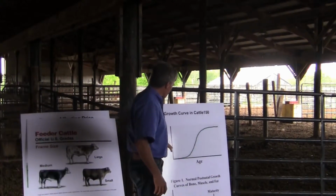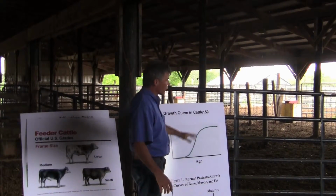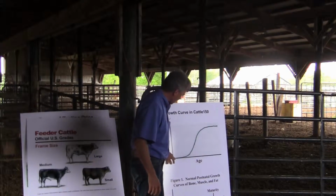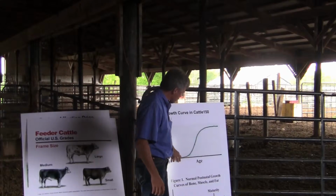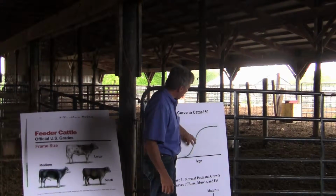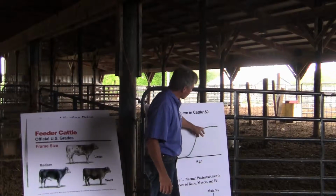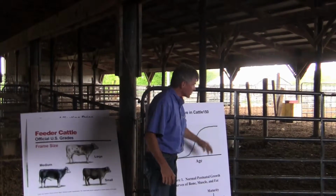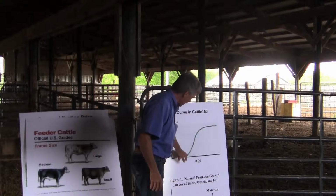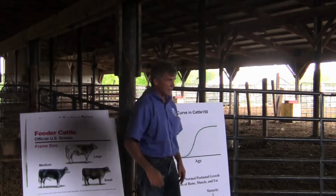How that impacts us, this is the growth curve. And what I just pointed out, it's not a perfect growth curve, but it's close enough. What we tend to have is, after birth, cattle start growing at a pretty slow rate of gain. At some point in time, they start gaining at a more rapid growth rate. And then at some point in life, if we kept on feeding them, they would slow down again in terms of their average daily gain. So think of that as average daily gain: low, really high, low.